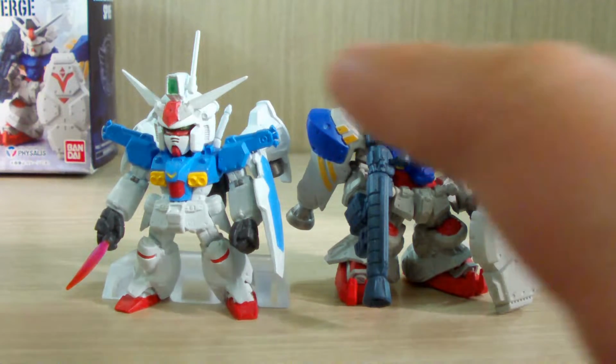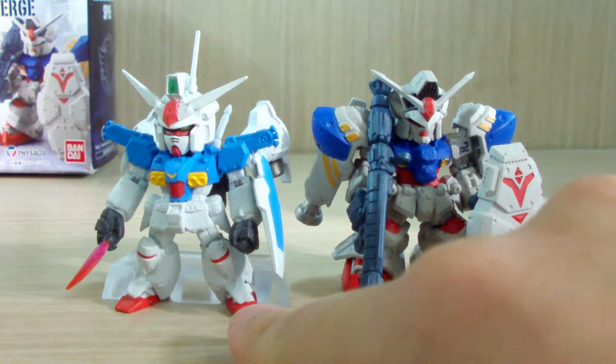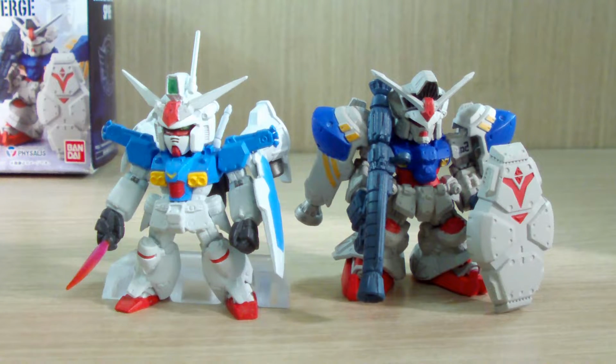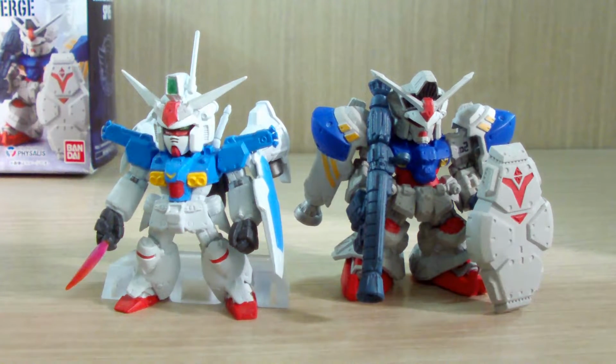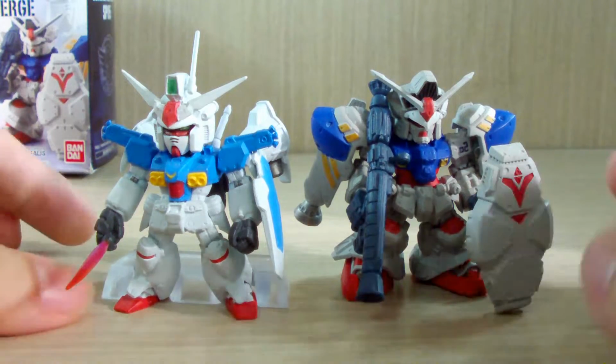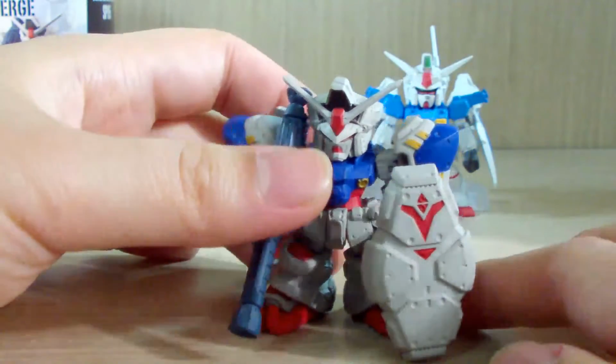And these two, I believe this one was a BS, and this was also a BS, I believe. Back in the games, it was a very, very hard task to get these two as well. Once again, I had a hard time finding these. So yeah, that's just one thing I want to talk about.